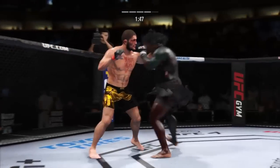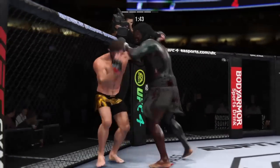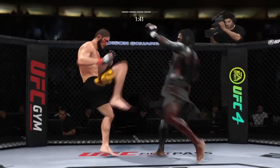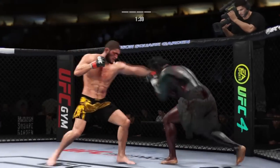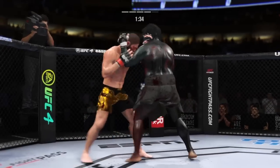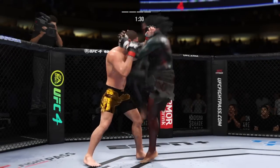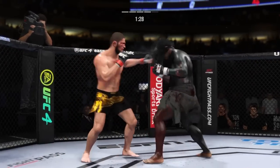Oh, collar tie. Oh, he eats a knee. Ooh, now he's got the tie plum, Daniel. If you're on the other side, what are you trying to do to get out of this potentially dangerous position? You got to start digging your shoulder to a side and then trying to shove an underhook. You cannot bend down to try to get out of Muay Thai clinch.